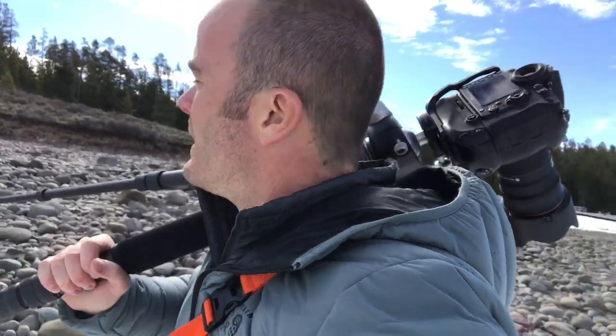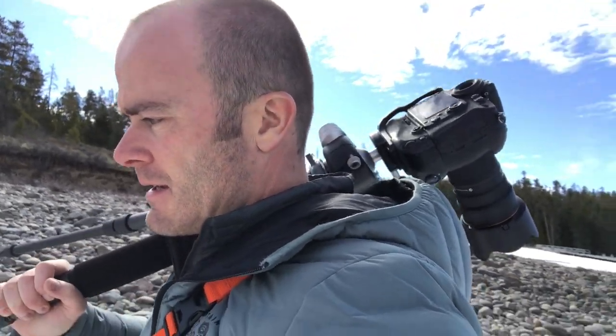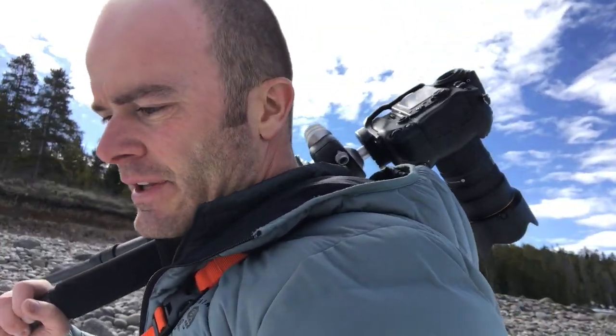Alright, let's walk the shoreline some more here. There's kind of a chunk of ice sticking out there. I'm gonna go check that out and see if that would make an interesting foreground. Let's go. It's gorgeous. I bet at actual sunrise it would have been super fantastic today, but I was way up on Togwotee Pass and it was nice up there, but I didn't realize this ice had broken up this much just in the last day, really.